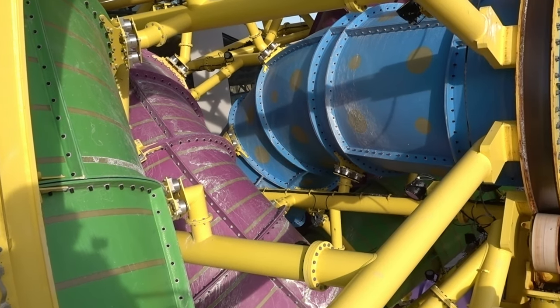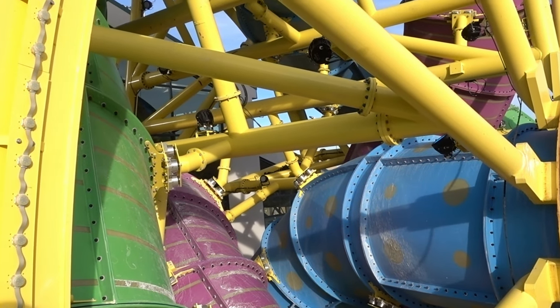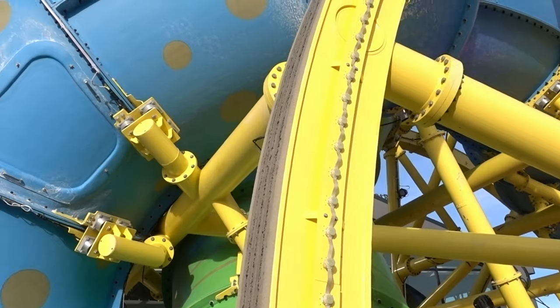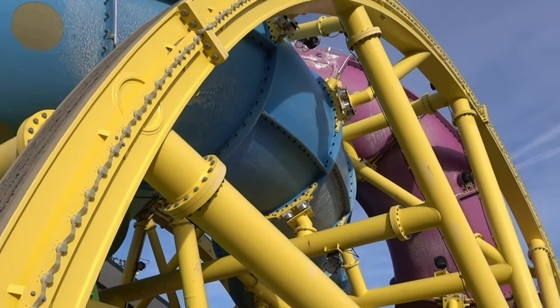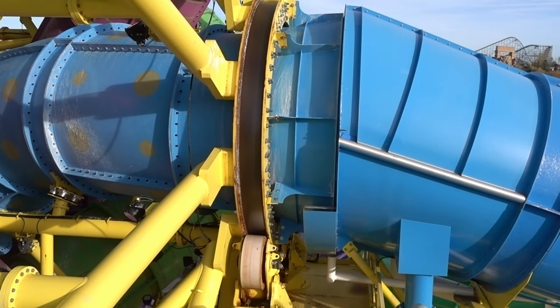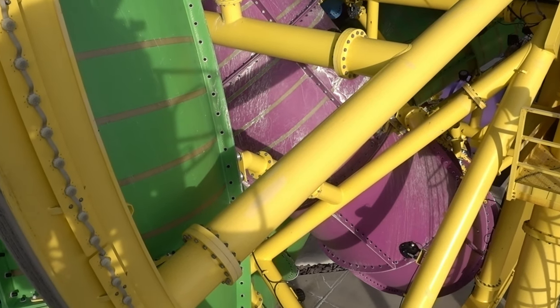And the water is heated. We have a lot of water heaters. I'm sure a lot of the money for the ride went into water heaters. Definitely impressive volume to heat and fill up, especially since it's coming outside and going back inside, so you have to really heat the water. It's an amazing design.